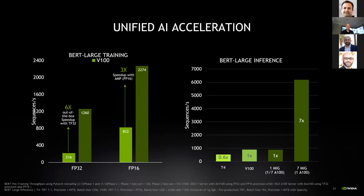Similarly, on the right-hand side here is an illustration of the value of that multi-instance GPU feature we saw before, in which we are simply increasing the throughput of our inference engine by using multiple instances.